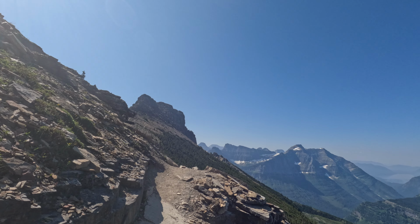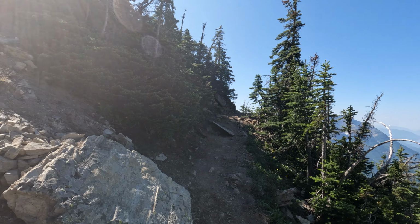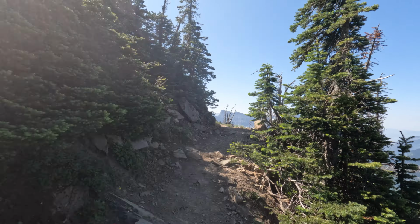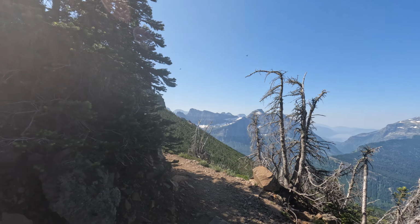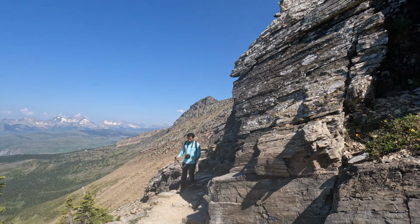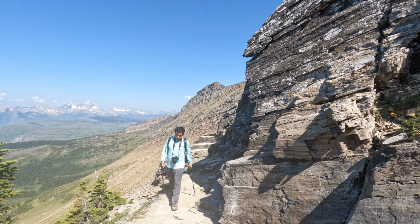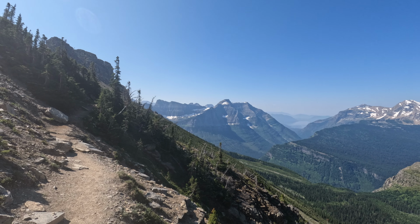But they do say all good things are worth fighting for. The Grinnell Glacier Overlook Trail is not a joke. It's a short 0.8-mile hike, but the elevation gain is 1,000 feet. It's pretty. Oh, wow. The sun will most likely be out at this time and there's absolutely no sun coverage. But I'm telling you, it's worth it.